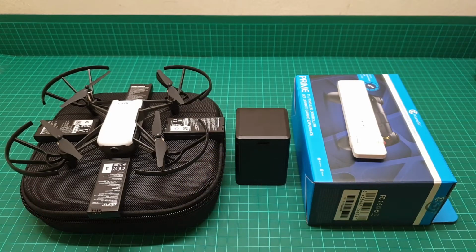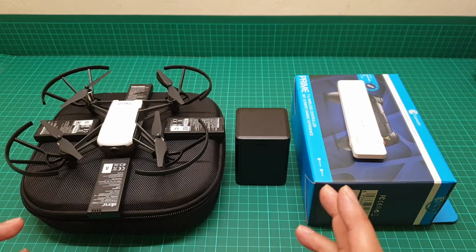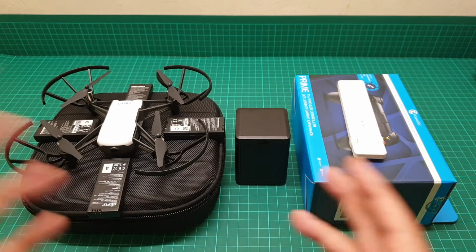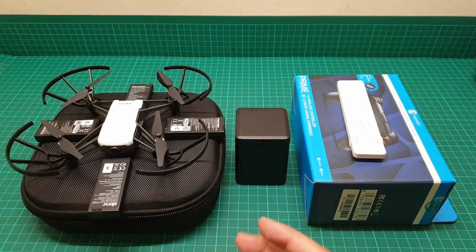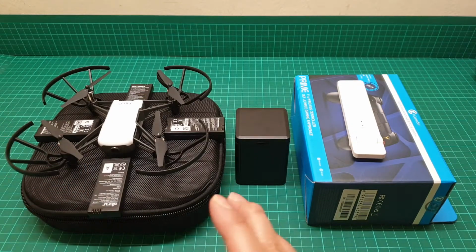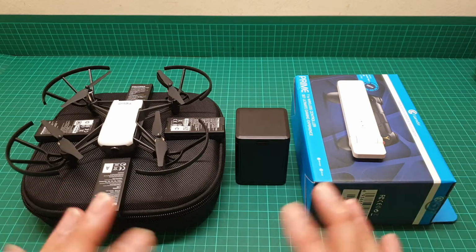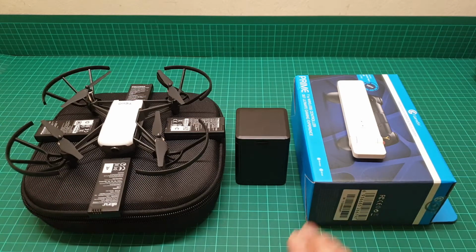Although it doesn't have GPS and so on, it still is a fantastic drone, in my opinion. You can even extend the capability of this to the outside if the weather is good, with less wind and so on. With some extras that you can purchase, you can exceed the limits of this drone.